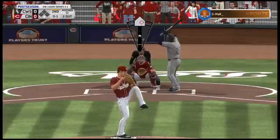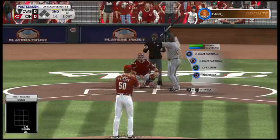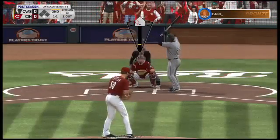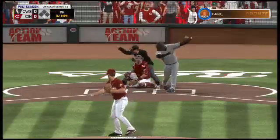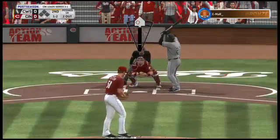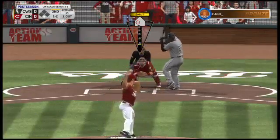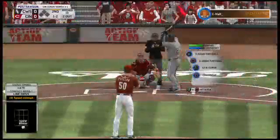0-1 count. Here's the pitch. And a changeup here, but that's taken low in the dirt for a ball. Here it comes on 1-1. Swing and a miss out in front of a changeup. Well, that's a true indicator he's looking for a fastball, and he wanted to spin the wind right there and knock one as far as he could. He got the off-speed pitch inside, and he pulled off of it.